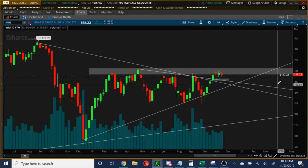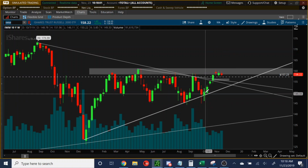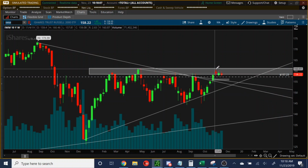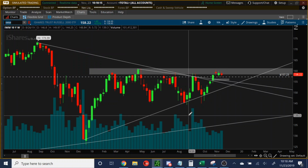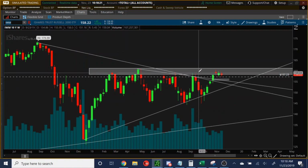These are small cap stocks. They're riskier. And again, we've said the past 2 weeks, we'll say it one more time. The IWM is bullish. It's in a bullish pullback. It's broken these two, what I would say are pretty solid trends that we should be watching. It hasn't broken any downtrend. It is holding the most recent pivot highs.